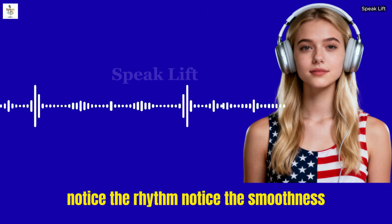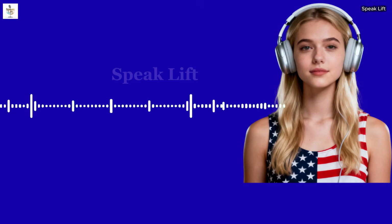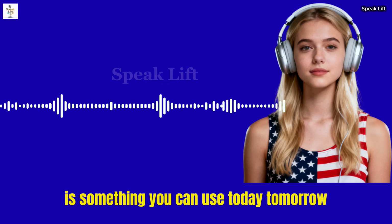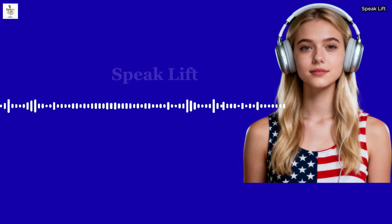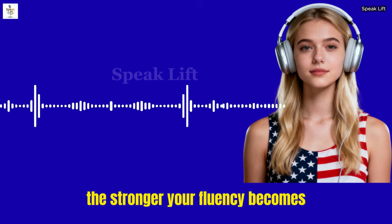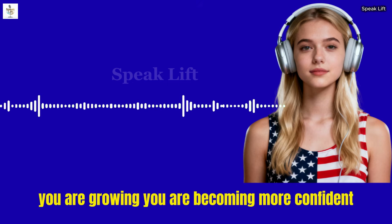Notice the rhythm. Notice the smoothness. English is about rhythm, not just words. When you understand rhythm, your fluency becomes natural. Every sentence you practice here is something you can use today, tomorrow, next week, next month, next year. These sentences are not just lessons. They are your daily English tools, and the more you practice with me, the stronger your fluency becomes. Step by step, word by word, moment by moment. You are improving. You are growing. You are becoming more confident.